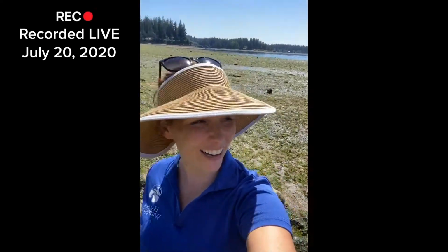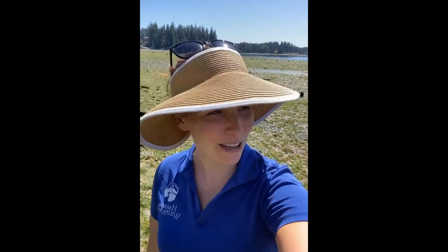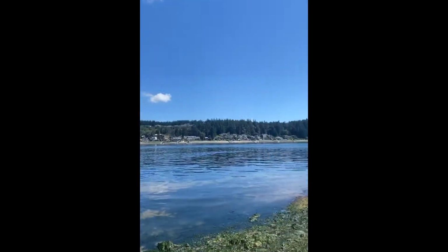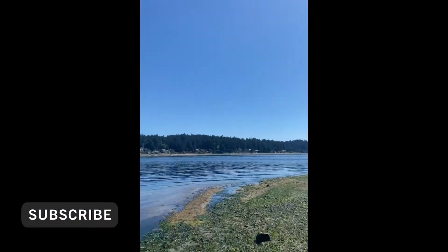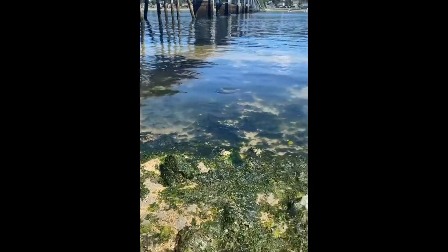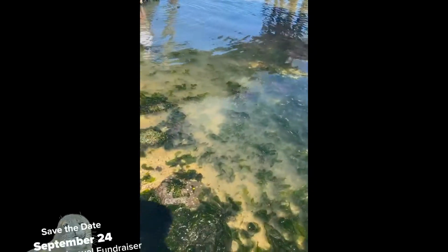We are out here at the Fox Island Bridge. I was just hanging out with my family and happened to notice it was a nice low tide, so we thought we'd pop down and see what we can see. Let me flip it around so you can see just how gorgeous a day it is today. It's a negative 1.5 foot tide right about now. I just want to show you a couple of interesting things that we've come across in the last couple of minutes. The tide has just started to come back in.